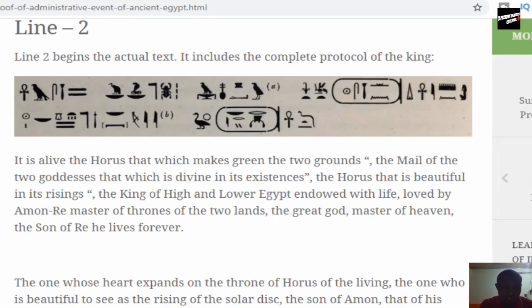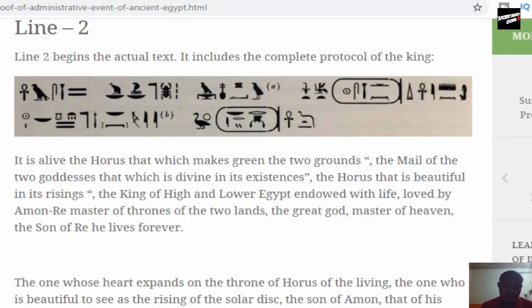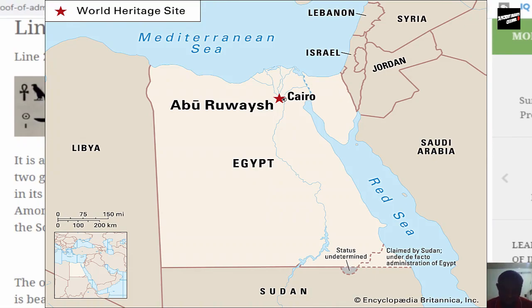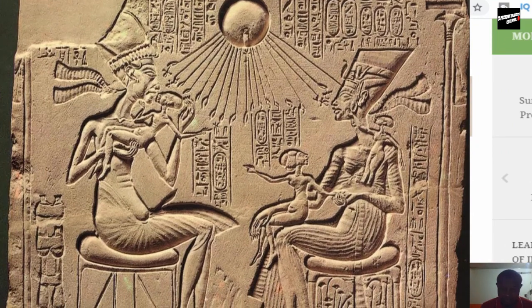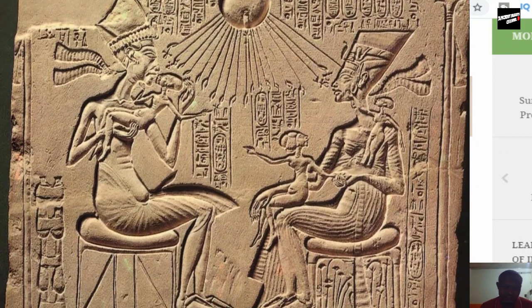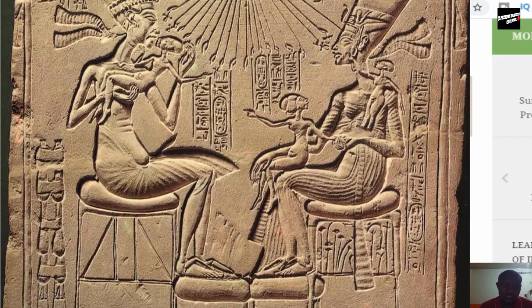It is alive, the Horus, that which makes green the two grounds. The male of the two goddesses, that which is divine in its existence. The Horus, that is beautiful in its risings. The king of High and Lower Egypt, endowed with life, loved by the Ammon-Re master of thrones of the two lands. The great God, master of heaven and son of Re, he lives forever.